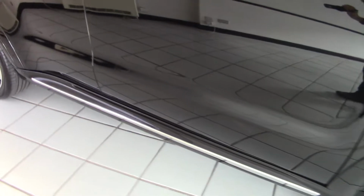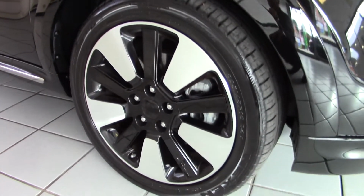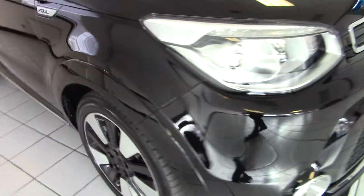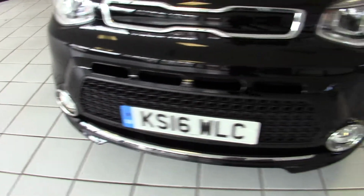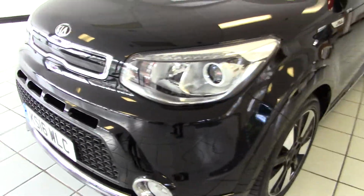Got a nice chrome finish on the door handles, you can see there, and also on the sill treatments there. And there we go, all the wheels in very good condition. LED daytime running lights and front fog lights as well. A very, very smart looking vehicle. Okay, let's have a look inside.